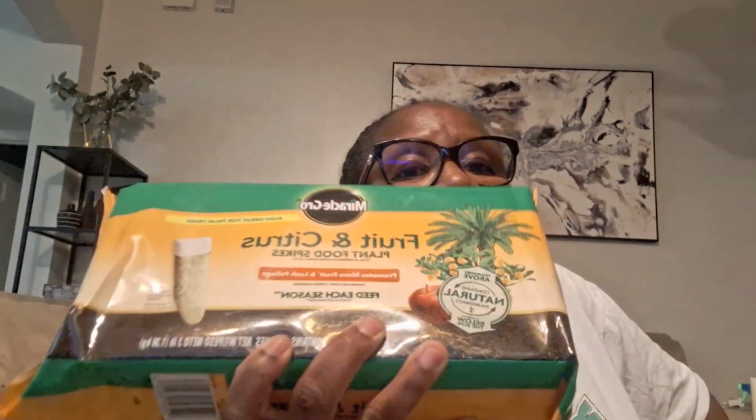And then, fruit and citrus plant food, the spikes that you put around the tree. This is regular $12 and it was half off for $6. So this should fertilize at least two of my trees because it says 4 foot, 6 foot trees, 3 spikes, and this has 12 spikes in it. So this should fertilize pretty much most of my trees. And I'll probably put those down in like January.